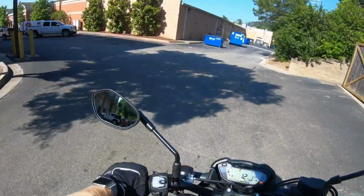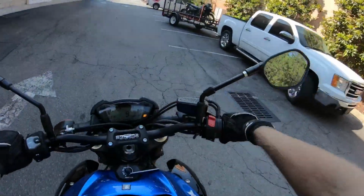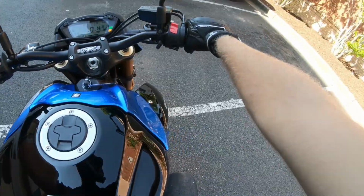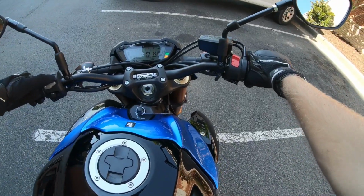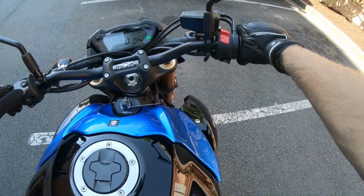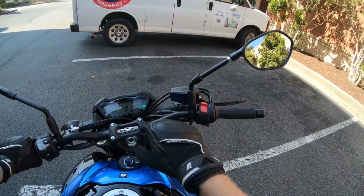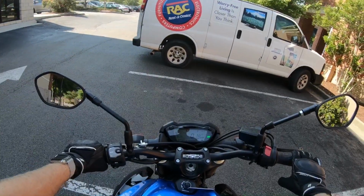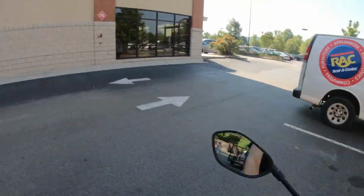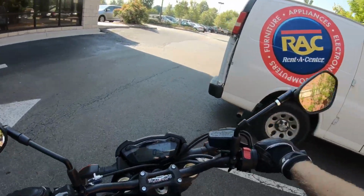Oh, it says my traction control is off. I might want to change that. Let's see, how easy is this going to be? Alright, that wasn't too hard actually, but I'm leaving traction control on, because it's a bike that I am not quite adjusted to, so that would only be wise.